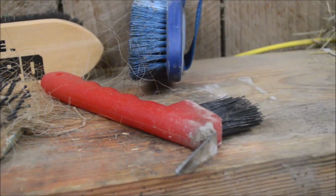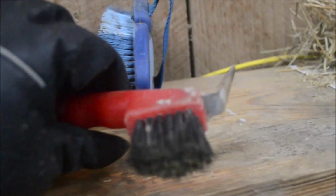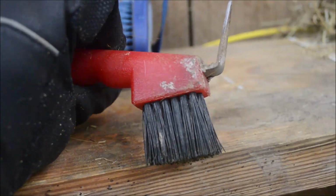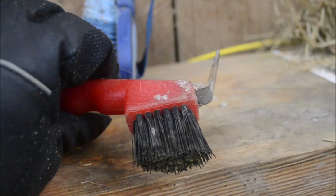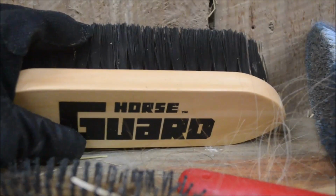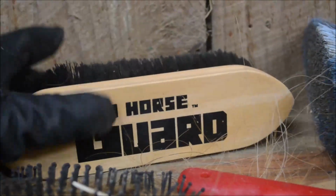So these are most of the things I'm going to be using. This is obviously just a regular hoof pick. I love the ones with the brushes on the sides, or on the other end, because it really helps get everything out and you can use it on the tops of their hooves. This is a stiff brush that I got from Horse Guard. Love it. Very, very great quality.